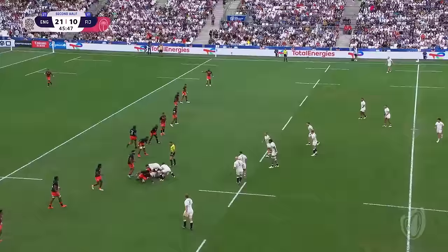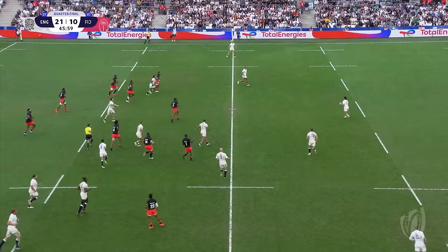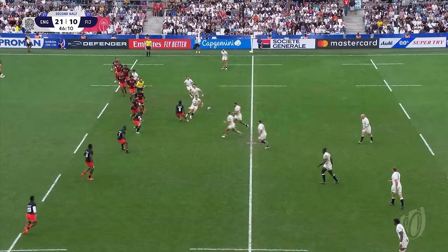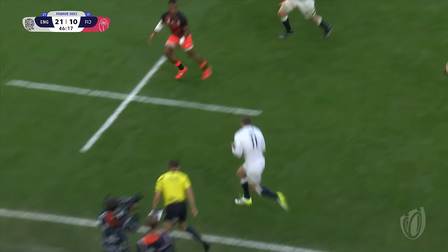Oh, there's another big collision of bodies. Play on is the call. Again, Fiji just with a hurried, scrambled kick away, a little panicked. There's England to open up once more for Smith, and now Marchant with his great footwork. Eventually stopped by Tuisova. England really pressurising Fiji's defence here. Good tackle from Gaultier. They're fluid and fast, the white jerseys at the moment.